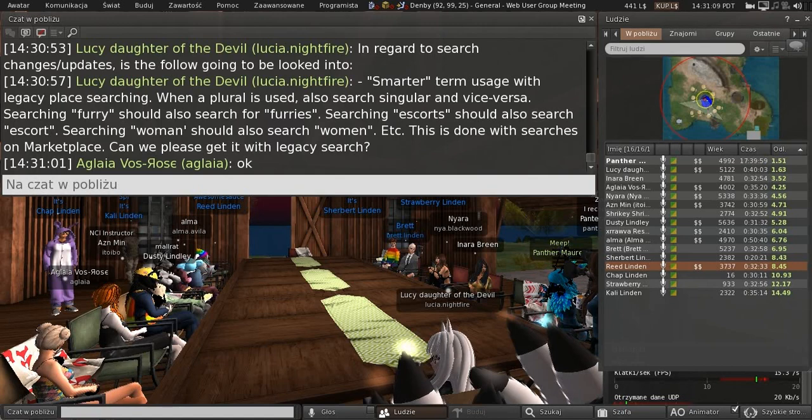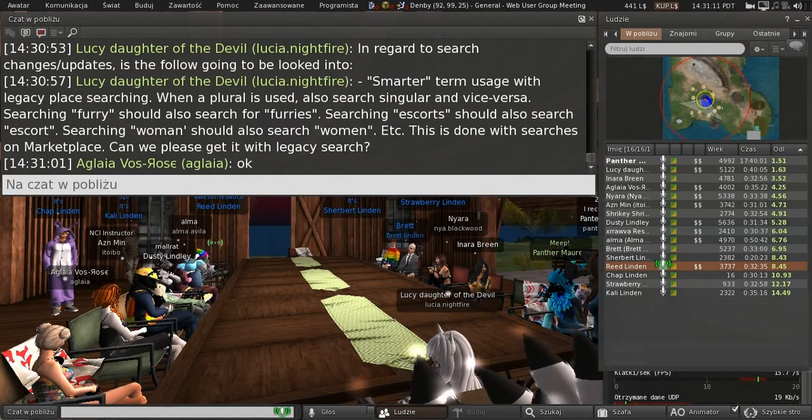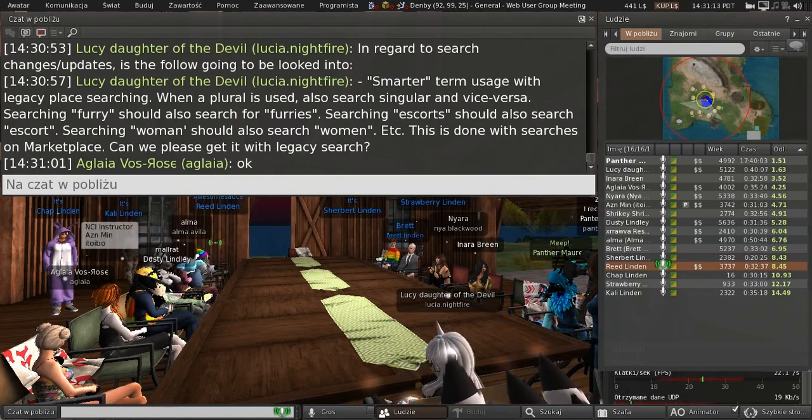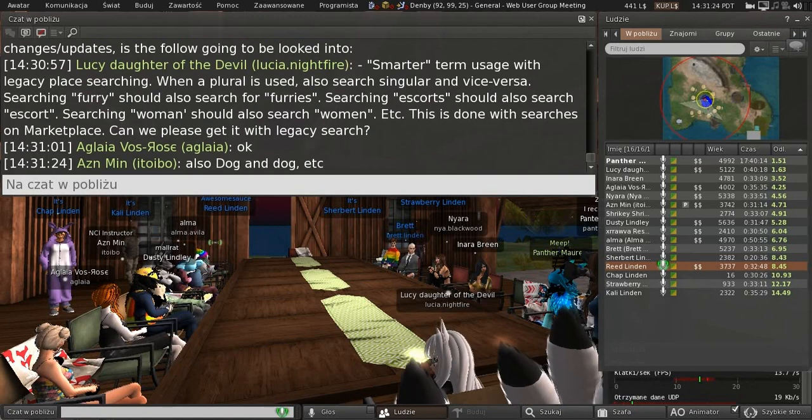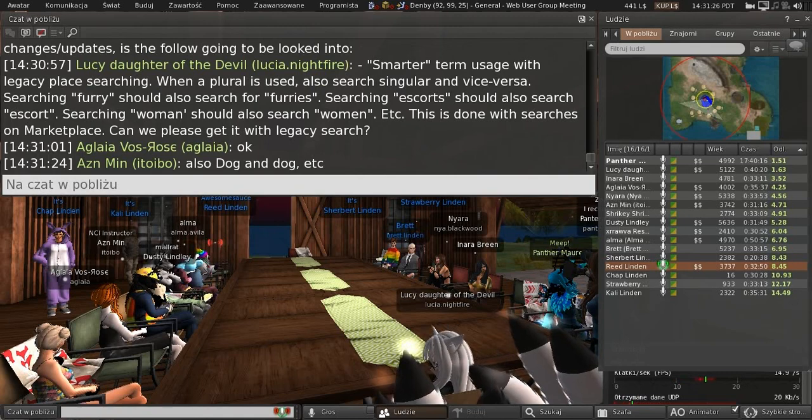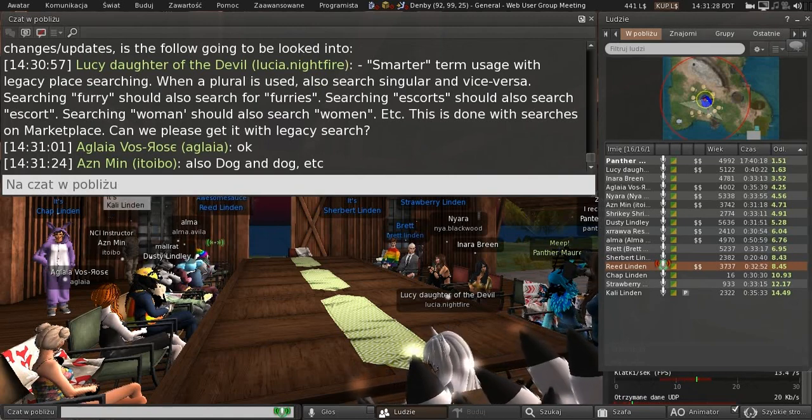All right, Lucy, let me read these out loud. Okay, so smarter term usage with legacy place searching. When a plural is used, also search singular and vice versa. Yes, that is certainly part of it. Definitely want to look at things along those lines.